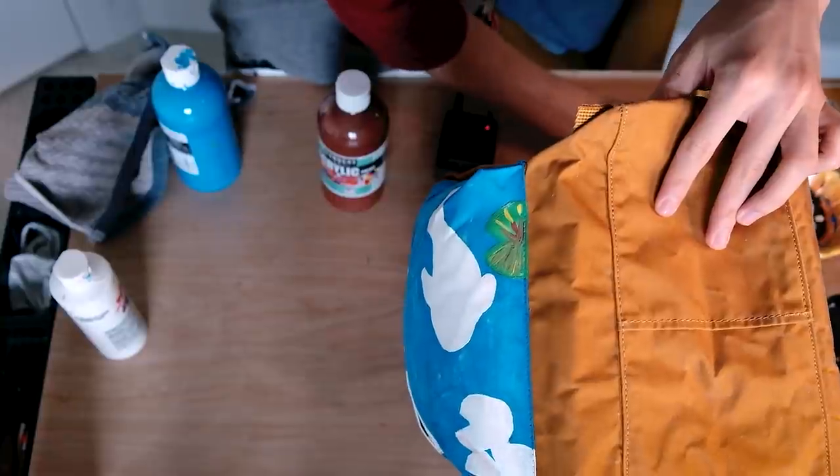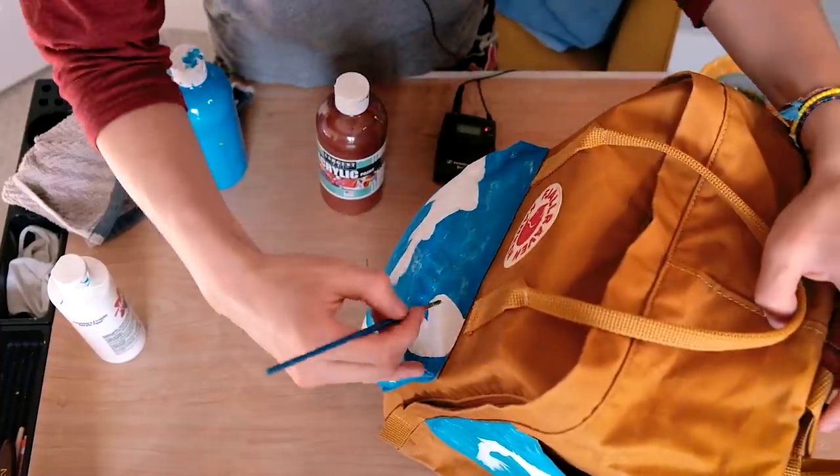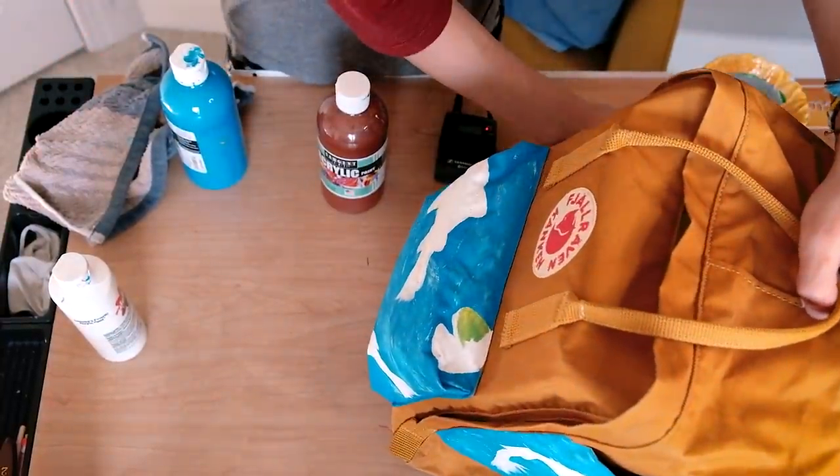Oh, it's getting murky. Let's restart this. It's little yellow stripes. I'm gonna see what happens if I start off with yellow this time. I like how that looks right now, so I don't want to change that.